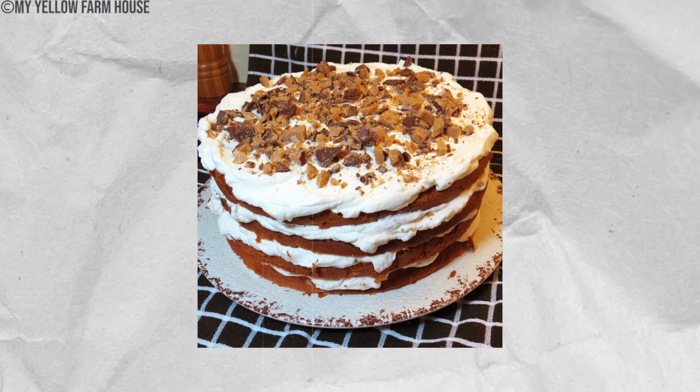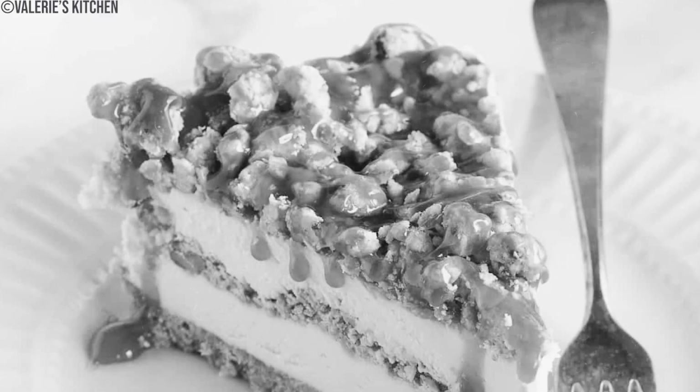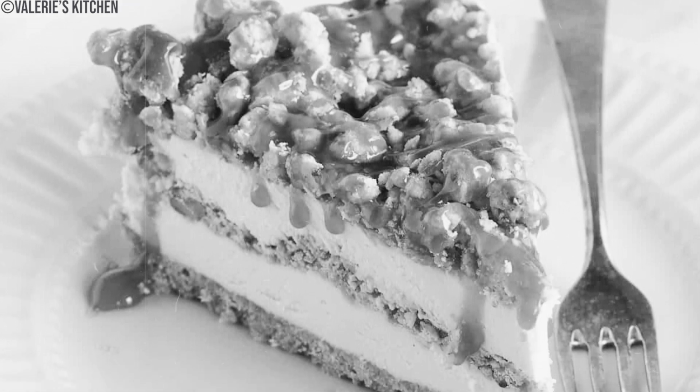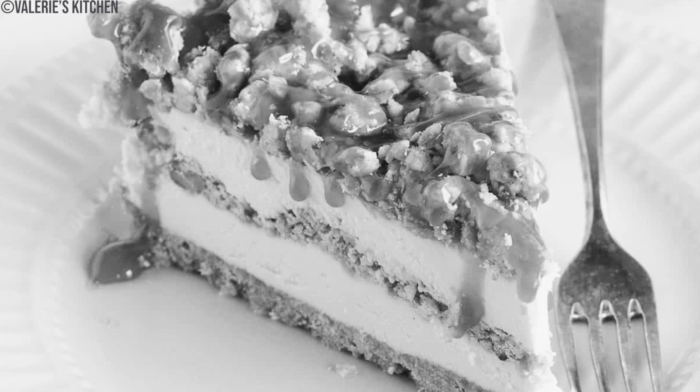Butter brickle cake was more than just a dessert. It was a piece of the past, a taste of those moments when life felt a little more carefree and every slice felt like a celebration.